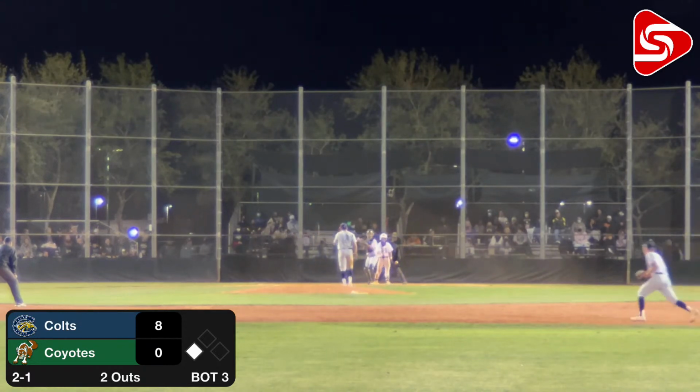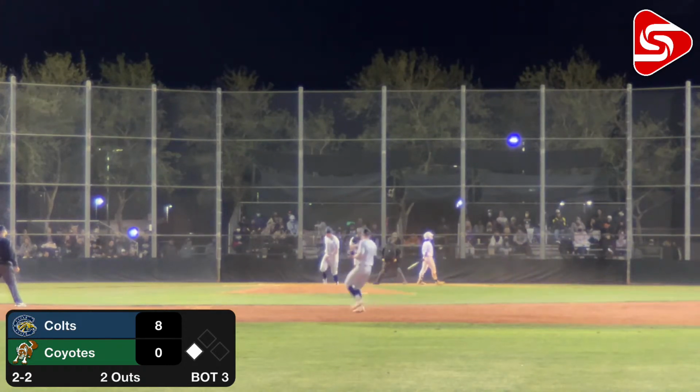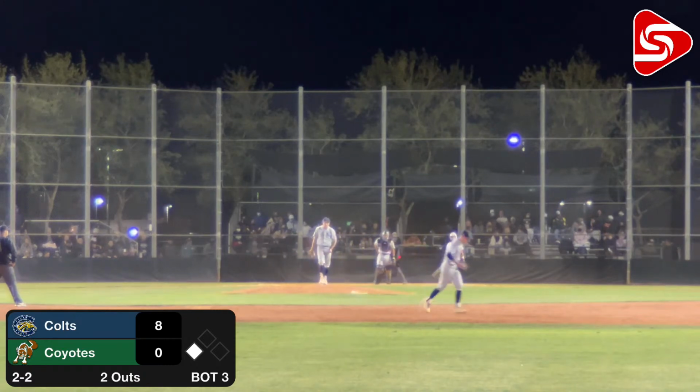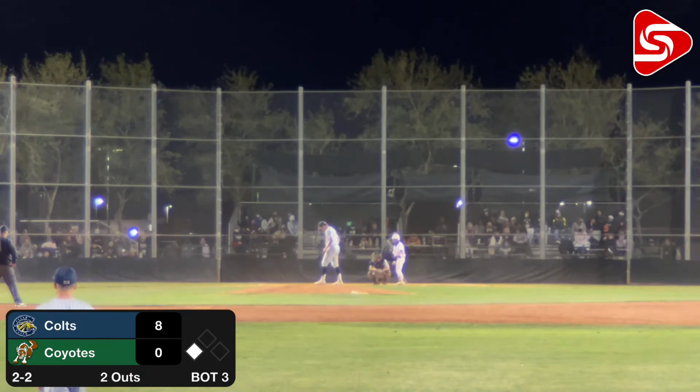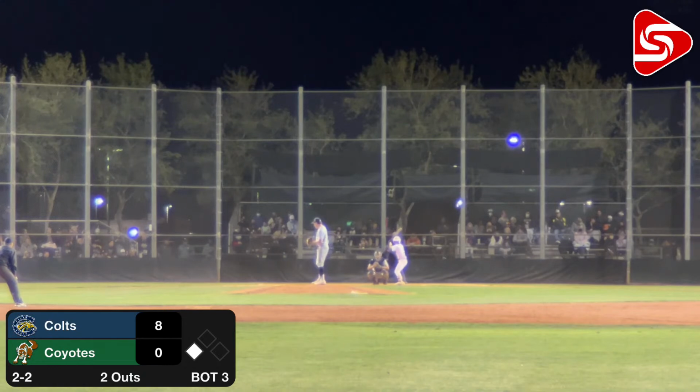There's the 2-1 pitch, swing and a miss. Count now 2-2 on Santiago. Evens it out. If you're Campo, you want to get at least one across in this inning, and they've got a good opportunity to do it.